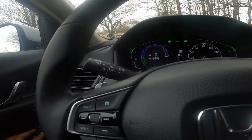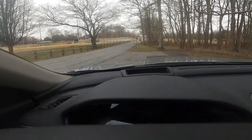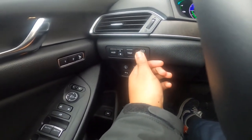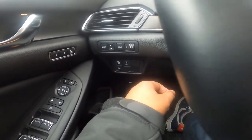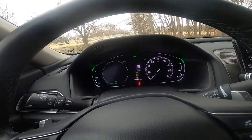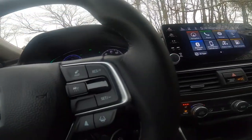Now in the cabin of the Accord, where most of the owners will be spending their time, looking over here on this side, you do have a full color head-up display, which is adjustable. Push that to turn it off and adjust the height, as well as brightness. Your Honda Sense technology right here, traction, as well as parking sensors. Looking right here in the gauge cluster, you can control your central screen to show battery charge, power, whether it's in hybrid or EV mode.